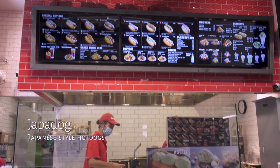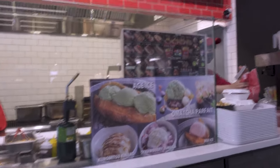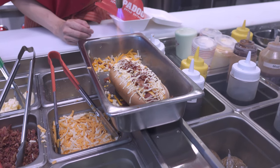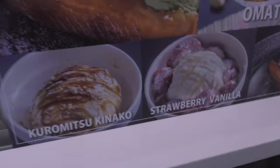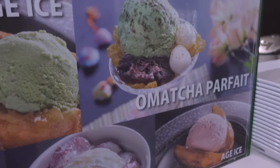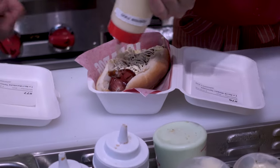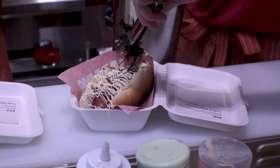From here at Japadog. Last time I wanted to try it, but it was closed. So today I'll get a chance to try some hot dogs. They have ice cream here too. It looks delicious. Look at that mayo. Some seaweed.